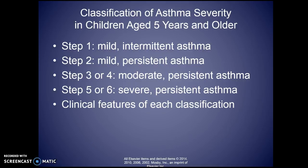So asthma in children is classified. Typically, like I said, they don't like to give them the diagnosis of asthma right off the bat. So about age 5 years is when they're going to start having that diagnosis. So step 1 is a mild intermittent asthma. You never know when it's going to happen, and it doesn't happen very often. Step 2 is a mild persistent. It doesn't clear up easily. It's not easy to get rid of.